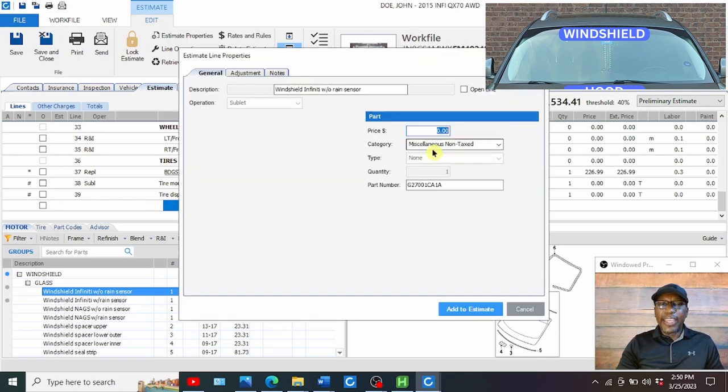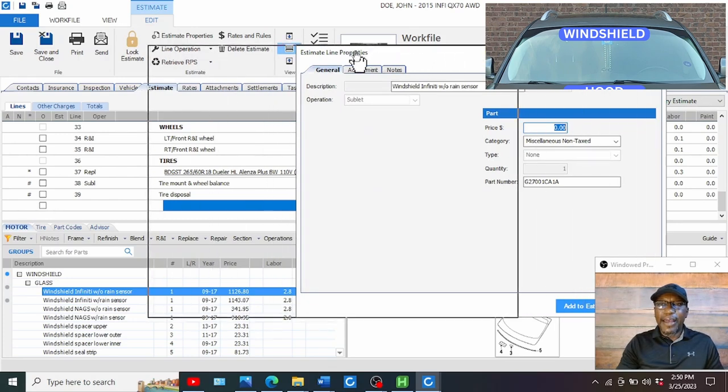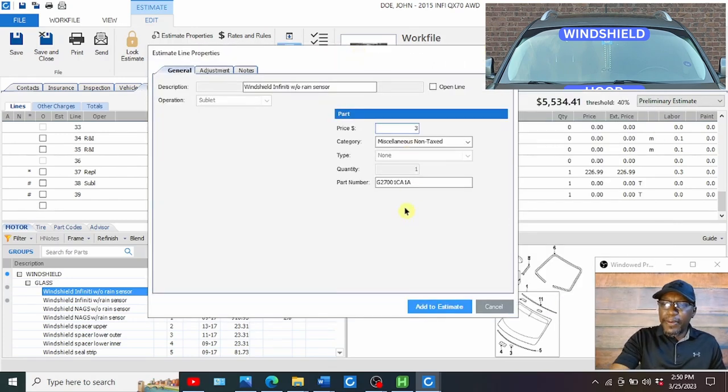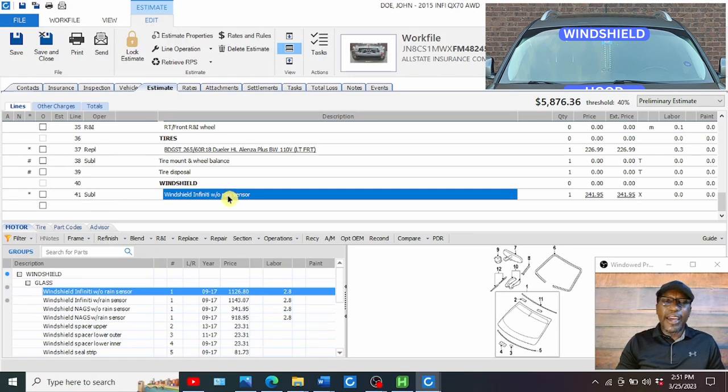Now, you have to enter in the price of the windshield. So let's just say the windshield is $341.95. So I'm going to put 341.95 there. That's the total price of the windshield, tax included. So when you put it in as a sublet item, it will not tax it again, okay? Then tell the estimate okay, and it's got it in there as a sublet item. And you notice the X beside the price, it's telling us that it's not taxed, okay?